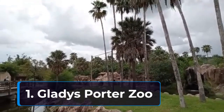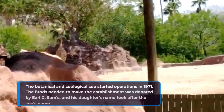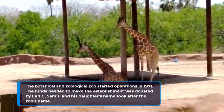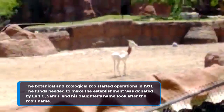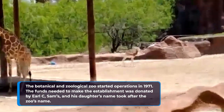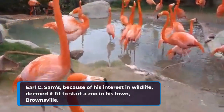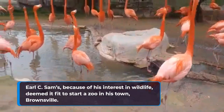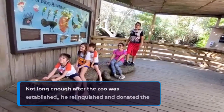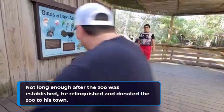1. Gladys Porter Zoo. The Botanical and Zoological Zoo started operations in 1971. The funds needed to make the establishment were donated by Earl C. Sams, and his daughter's name was taken after the zoo's name. Earl C. Sams, because of his interest in wildlife, deemed it fit to start a zoo in his town, Brownsville. Not long after the zoo was established, he relinquished and donated the zoo to his town.